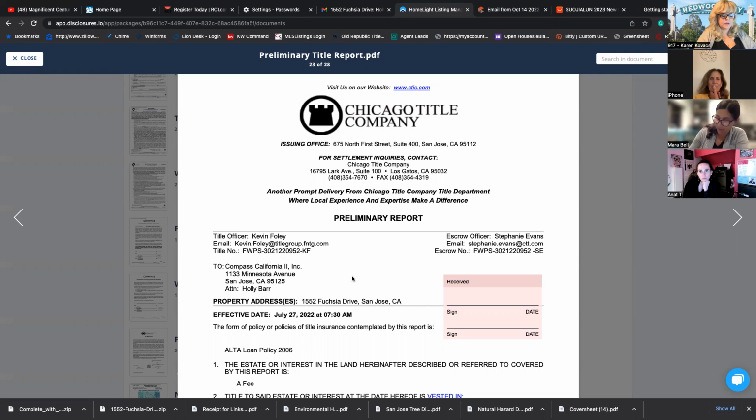So whoever pays has the option to choose whoever they want to work with, basically. Yeah. So in San Mateo, the buyer chooses, and in Santa Clara, the seller chooses.